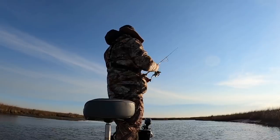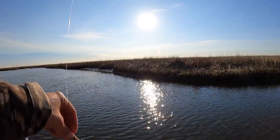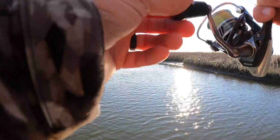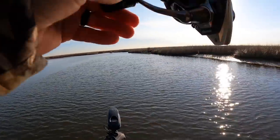It's late winter here in South Louisiana, and all the bait is really small, so you definitely want to downsize this time of year. Water temp right now is 51.2 degrees. That's chilly for us. As you can see, that tide is out. Lots of exposed bank here, but the tide is still falling. Got another 3 hours or so in this falling tide, hopefully.